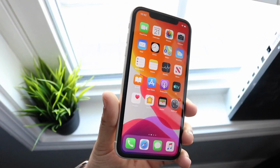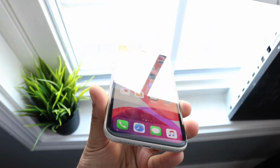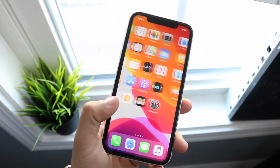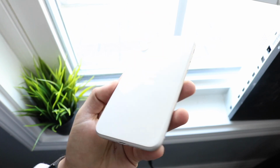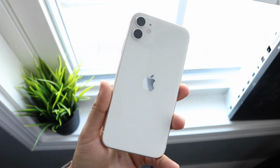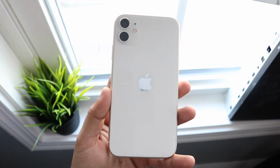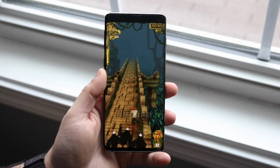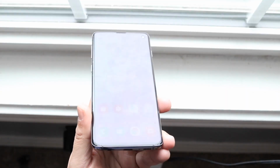We're kind of getting into this day and age where the screens are becoming more and more important. With the iPhone, I feel like this year the resolution is definitely going to go up based off the rumors that we're seeing. So this is the last time we're going to see a panel like this, I feel like. But I think the panel is good, it's good enough. But when you compare it to something like an S10, it definitely doesn't do it justice. The Samsung Galaxy S10 has a 6.1-inch 1440p panel, and that one is a Dynamic AMOLED display. What I can tell you about that panel is it's such a good display.